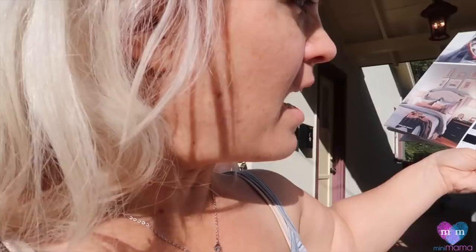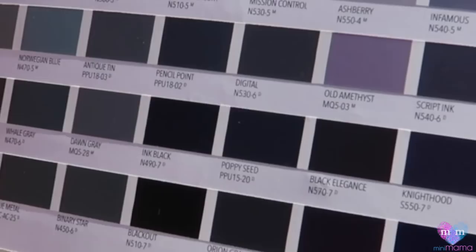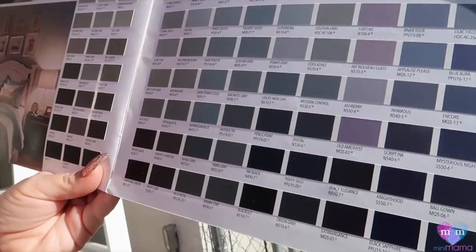So crazy, now that I'm outside, I'm almost thinking Private Black is a little too brown for me. I kind of like Limousine Leather. See, I'm so indecisive. I like Ink Black because it's not super, super black, but it's pretty black. All right, so here's Ink Black. I kind of like Ink Black. I mean, now that I'm seeing Nightclub outside, it has a strong blue hue to it, and I don't want that. I just don't know.